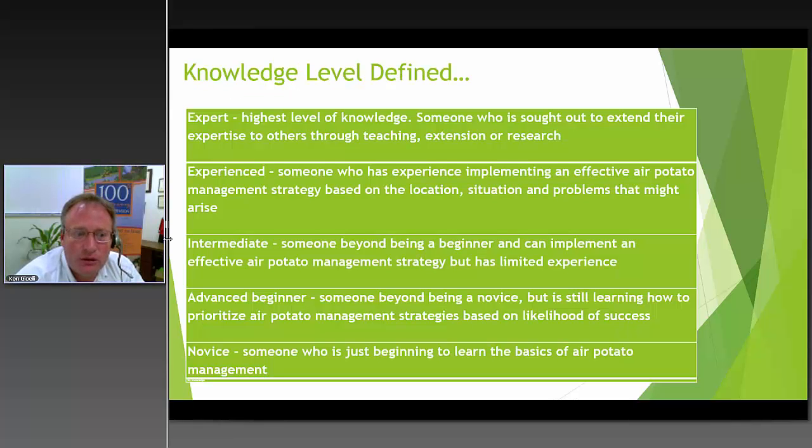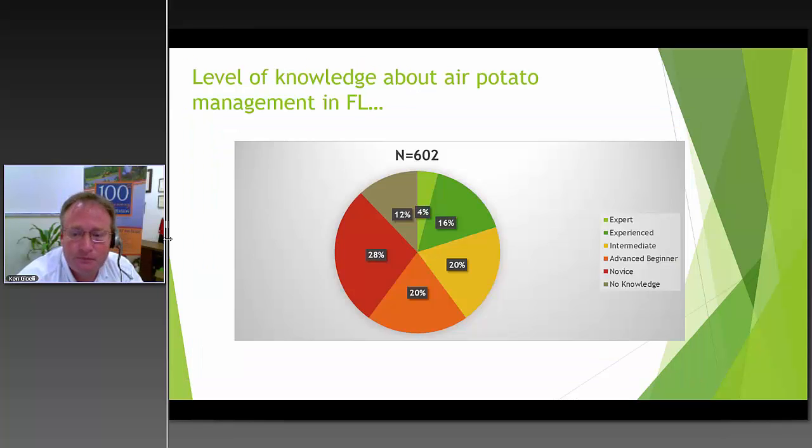We did define levels of knowledge. We wanted to find out the basic level of knowledge that people came into the survey with, and we broke it out by expert, experienced, intermediate, advanced beginner, and novice, and all 5 of those stages were defined, so it made it very easy for people to determine where they fit into that paradigm. This was something that we decided to do after that initial focus group started taking the survey. We decided we needed a little bit more clarification based on some feedback that we received from the Master Naturalist focus group that took it beforehand.